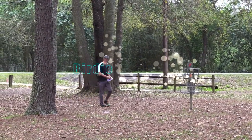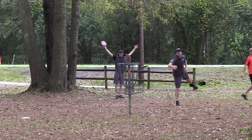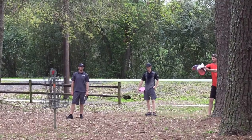And Cam makes a great birdie there. Not a lot of twos on this hole, I promise you that. Charlie saying what's up in the background. I tap in for my par.